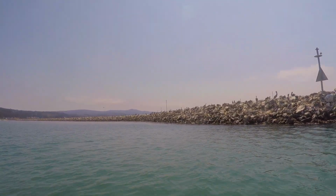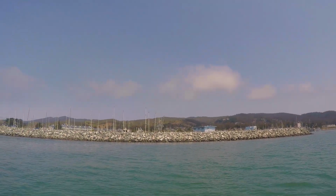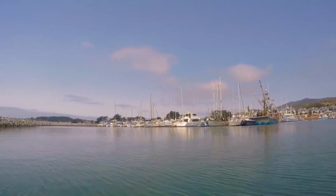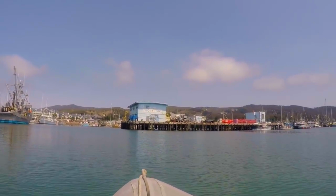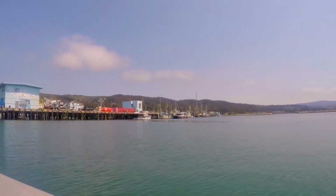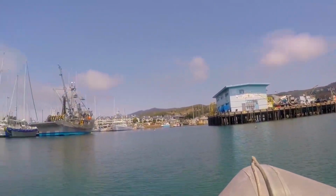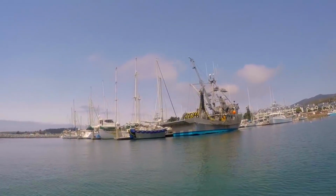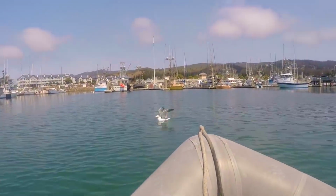Pleasant smell of guano. Lots of it. Fisheries. Fuel dock. Lots of fishing boats. Nice size fishing boat right here. Also Pacific buoy. Don't run them over, Julius.